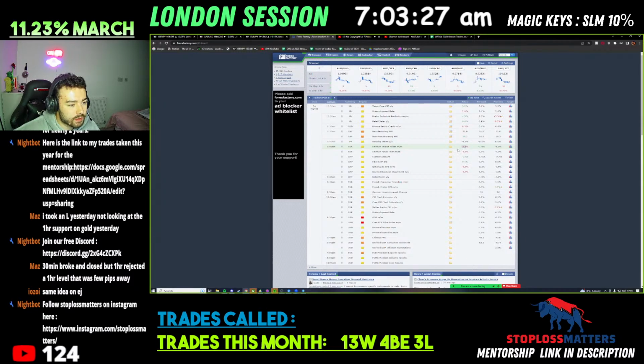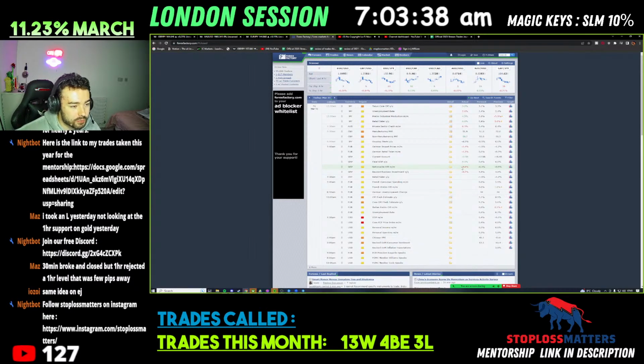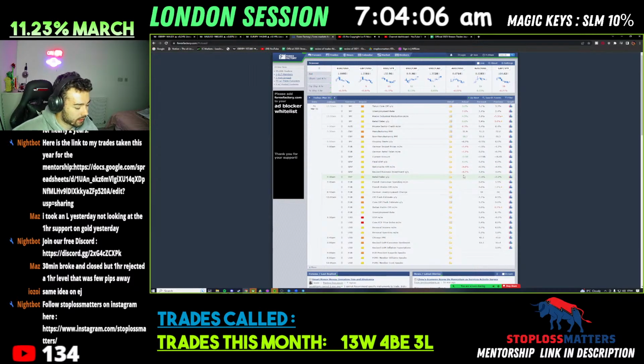German imported prices minus 2.4. Retail sales minus 1.3. Ooh. Change in the selling price of homes with mortgages minus 0.8. Yes, they're still coming down. Very, very nice. Beautiful. Get them housing prices down. Let's get some young people to buy some houses over here.